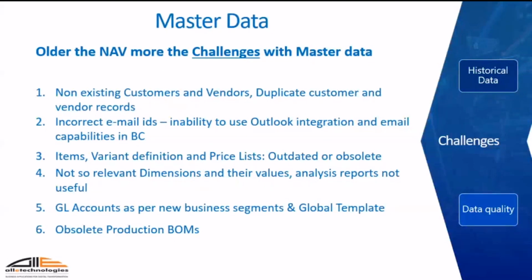These challenges could range from non-existing customers and vendors, duplicate customer and vendor records, to items, variants and price lists which are outdated and obsolete, because for obvious reasons these customers and vendors no more exist anywhere. So they're just sitting in the system with their historical data. The email IDs are incorrect. Possibly we never recorded them, or whatever was recorded is incorrect because those people are no more in the organization.